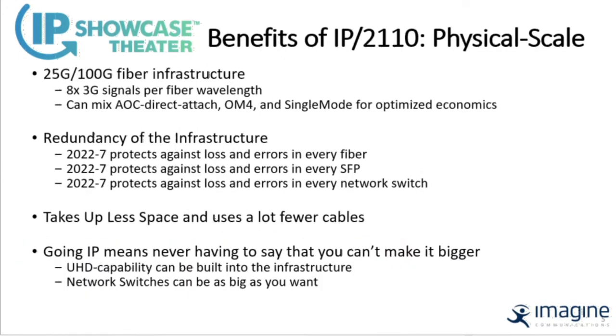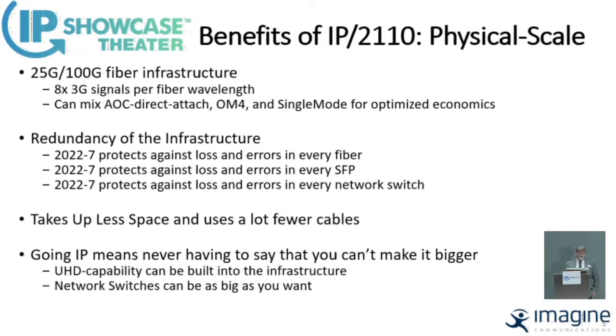Now, why does 2110 help? Well, 2110, because it's IP-based, gives you some leverage to attack these problems of scale. So the infrastructure is inherently fiber. Nobody pretends to do 100 gigabit or 25 gigabit over twisted pairs anymore. The idea of, oh, I'm going to take an 8-wire connector and make my little RJ45, no, that's all over. It's fiber, fiber, fiber, fiber. And for short runs, direct attach cables.